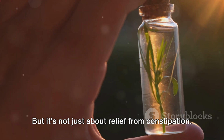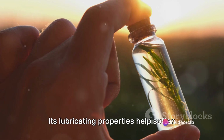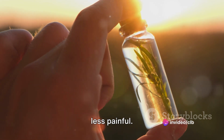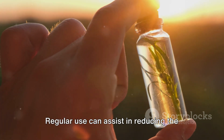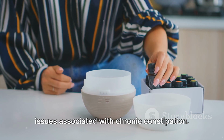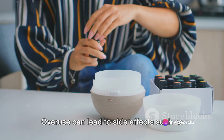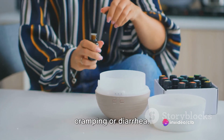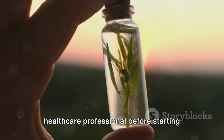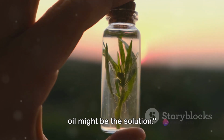But it's not just about relief from constipation. Castor oil can improve overall digestive health too. Its lubricating properties help soften stool, making its passage smoother and less painful. Regular use can assist in reducing the risk of piles and anal fissures, common issues associated with chronic constipation. Remember, like any natural remedy, moderation is key. Overuse can lead to side effects such as cramping or diarrhea. It's always best to consult with a healthcare professional before starting any new regime. For a smooth digestive system, castor oil might be the solution.